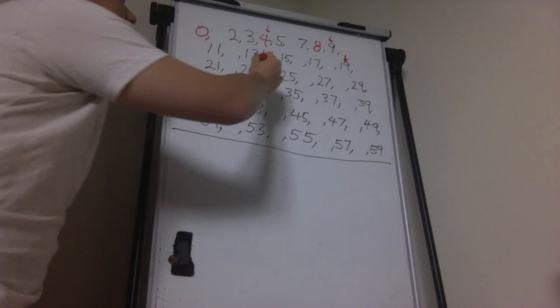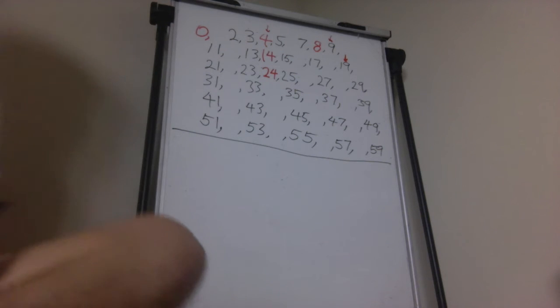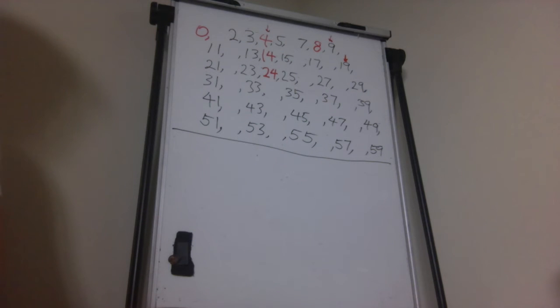But 24 is supposed to be next to 25. Oh, I think you put a red number right there on the bottom of 24. Wait, what? I can't see it. The 24 is supposed to be where the number is next to the 35 and 33.